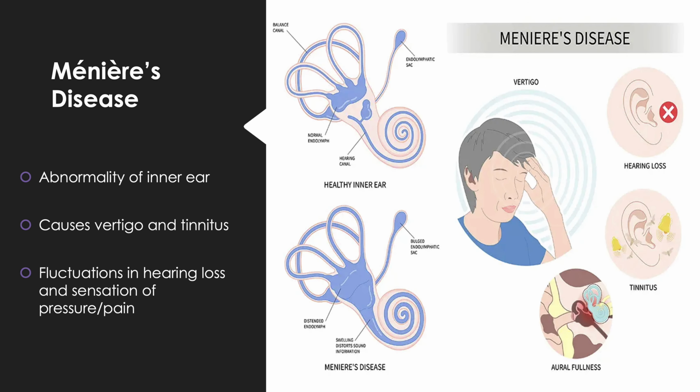Then there's Meniere's disease, which you may have heard of. This is an abnormality of the inner ear, causing both tinnitus, ringing in the ear, and vertigo. So your patient's going to report differences in hearing loss and sensation, especially pressure, pain, and vertigo in the ear. So Meniere's is just an abnormality of the inner ear.